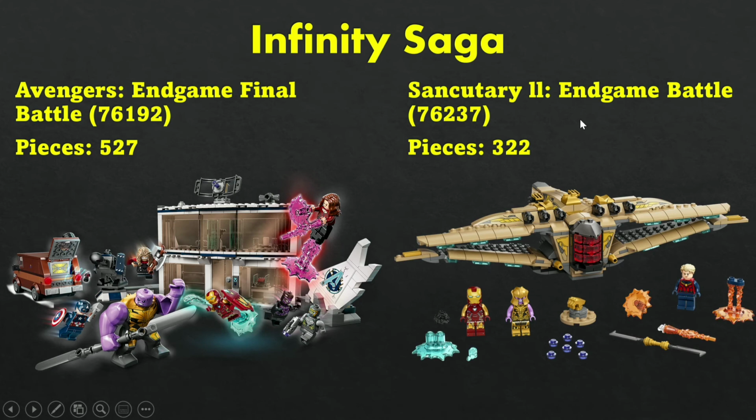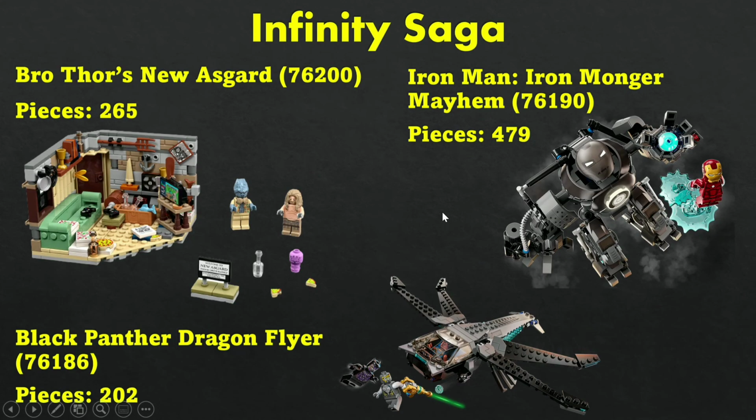The next one we have here is the Sanctuary 2 Endgame Battle, set 76237 with 322 pieces. This set here comes with Iron Man, a smaller version of Thanos, and the Captain Marvel. And this, of course, is Thanos' ship that flies over the Avengers compound and then fires down the missiles, blowing it to smithereens. Of course, this is a lot smaller version and not to scale at all with the Endgame Final Battle set we see over there, but this still is a nice little ship if you want to just kind of recreate that scene.